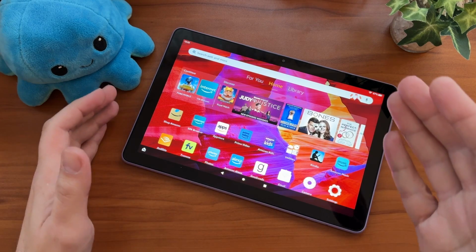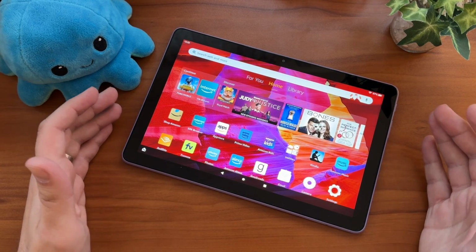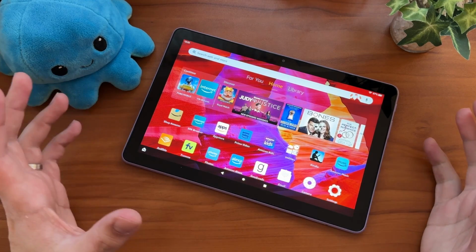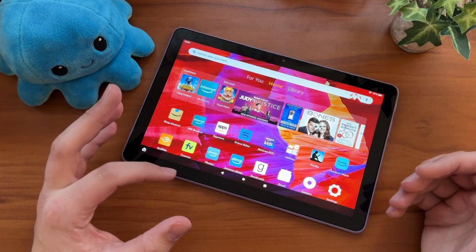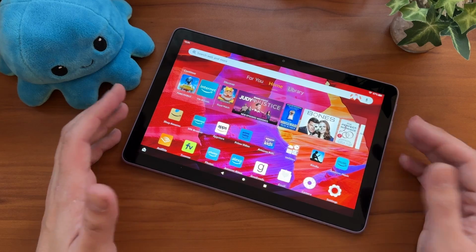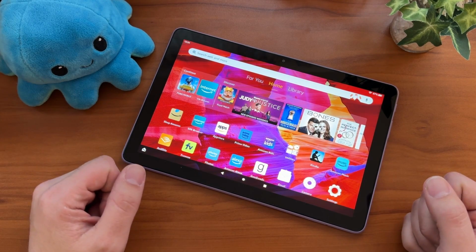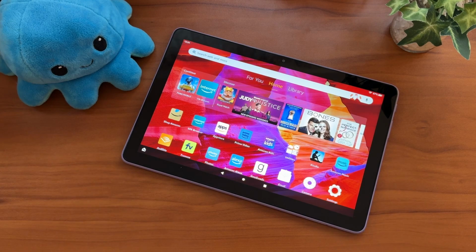So gaming, I've seen people playing Roblox on this. I know Roblox is not exactly the most intensive gaming experience out there, but there was a lot to like about this. I was pleasantly surprised. In the past, I haven't recommended these for gaming, but I think for even light to medium gaming, these are now a viable option.